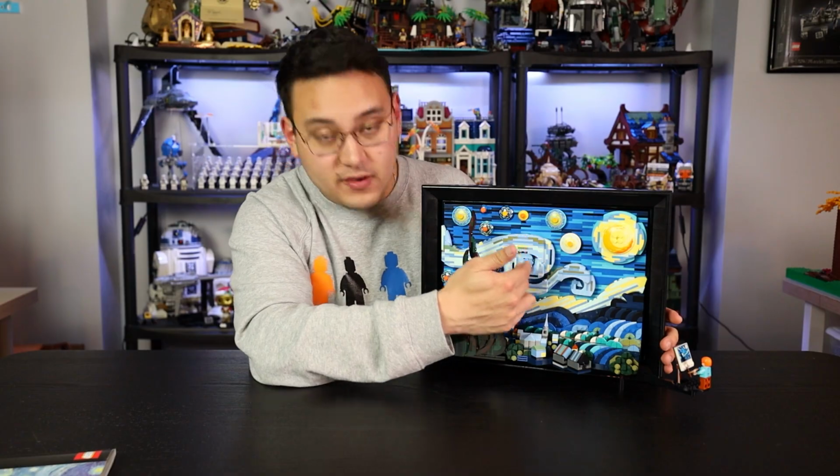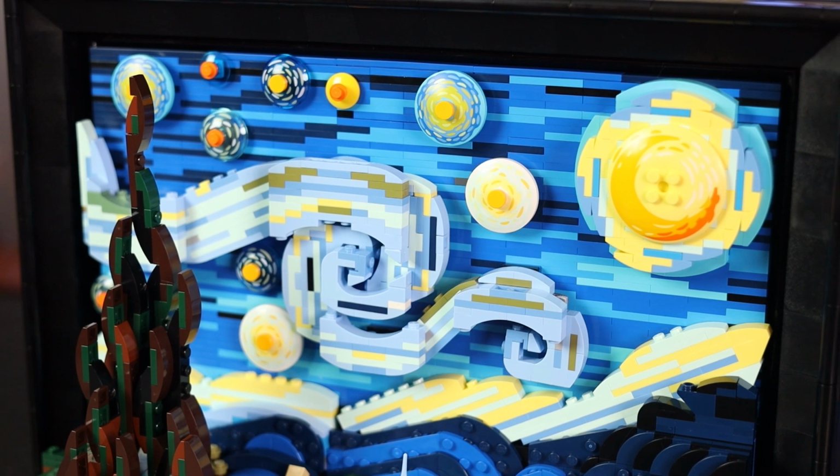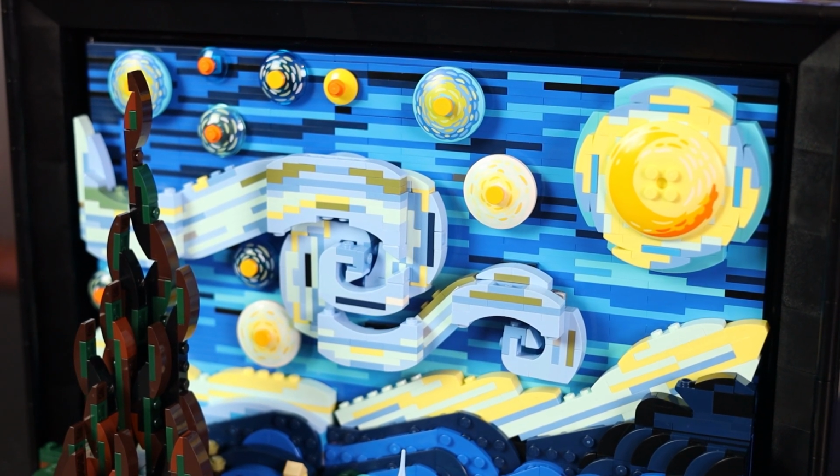And then this giant wavy cloud here in the middle is made up of a couple of different sections. It's about 2 to 3 different sections that you put on overlapping each other, and it just looks absolutely phenomenal.